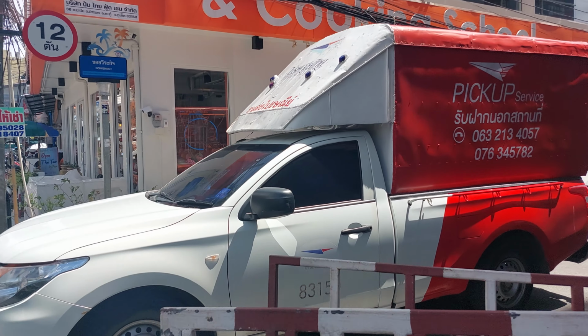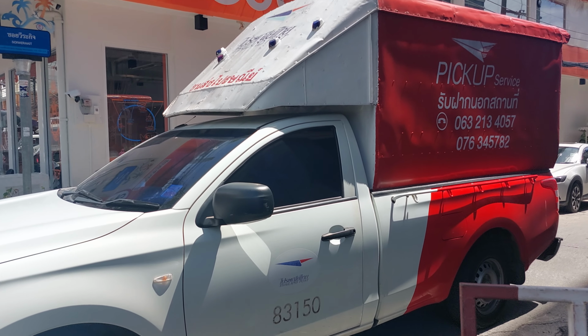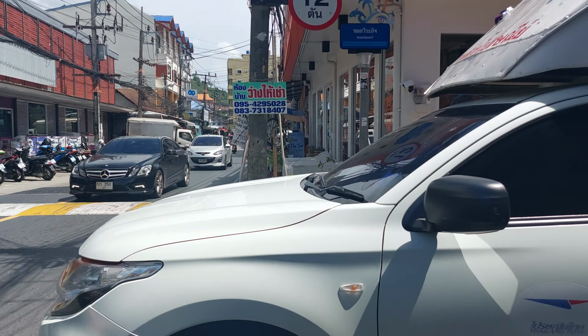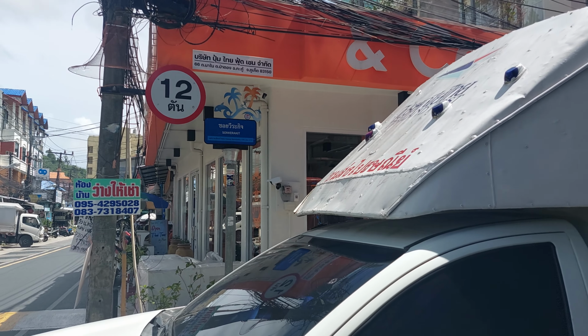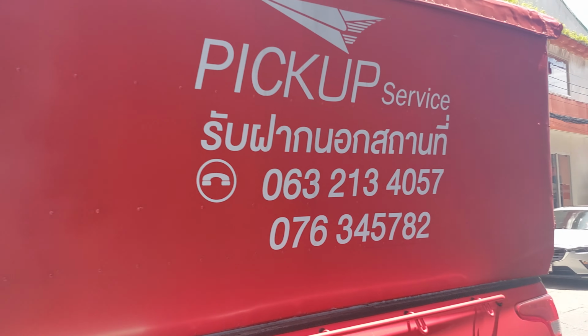They also have a delivery service, the Thailand Post, over there. Super cheap, so I gotta try. Hopefully I can return the fan. If not, I buy a new one. No big deal. Look at the postal service delivery package.